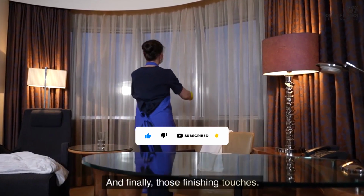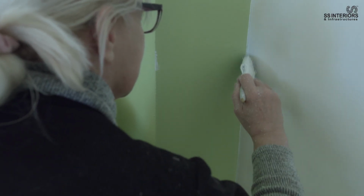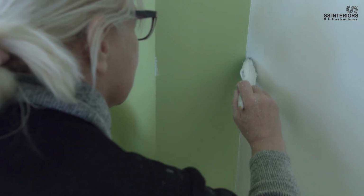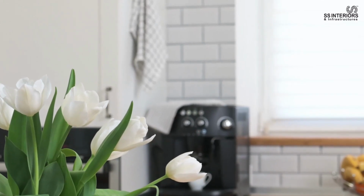And finally, those finishing touches. Trim work, decorative elements, and carefully chosen paint or wallpaper add the perfect final touches, making your kitchen a true reflection of your personal style.